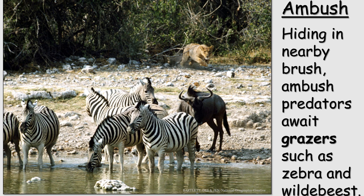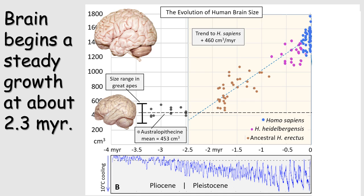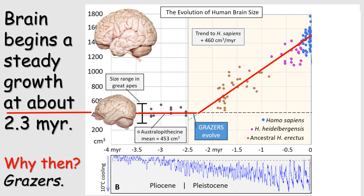Before 2.4 million years ago in specialized grazers, waterhole predation would have been unreliable. The evolution of grazers should have created a boom time for ambush predators such as lions. The brain size increase goes like this. Brain size doesn't much change. It's a little bit uphill, but not much, from the chimpanzees through the Australopithecines. The brain enlargement really starts uphill at what appears to be 2.3 million years ago, right after grazers evolved at about 2.4. It's essentially simultaneous.